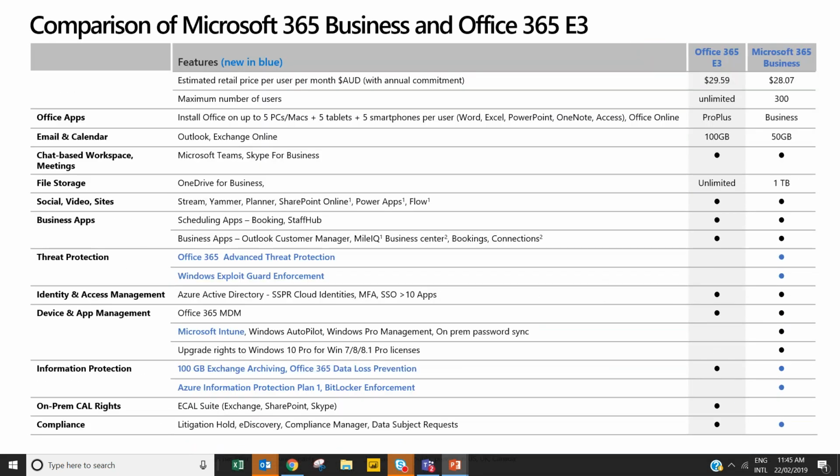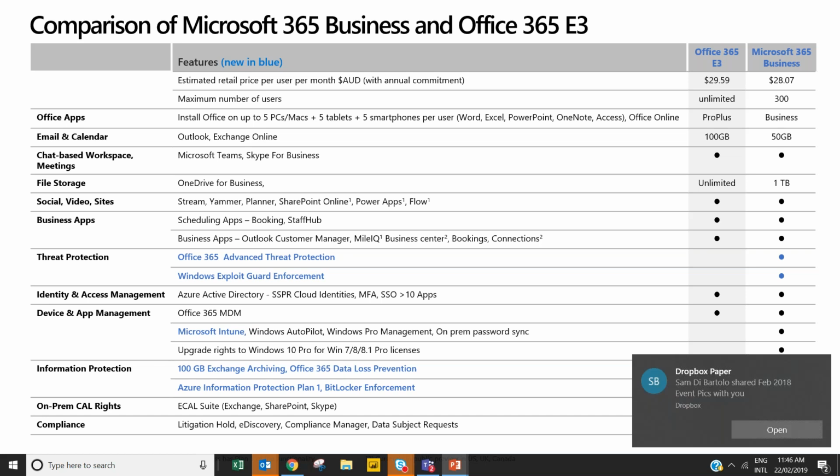Now, if you want to compare Office 365 E3, which is the standard enterprise SKU in Office 365, versus Microsoft 365 Business, you'll see that Office 365 E3, although an enterprise SKU, doesn't include the advanced threat protection or the exploit guard. And it also doesn't include the full Azure Information Protection P1.